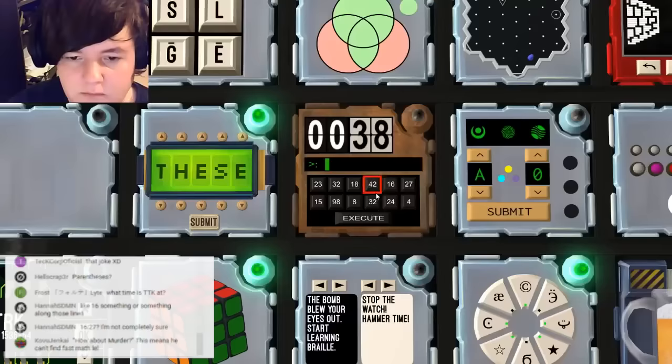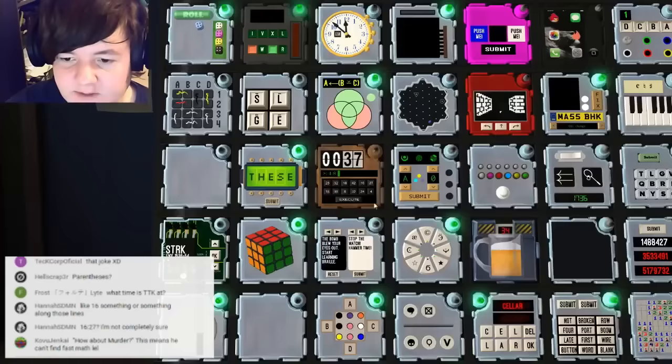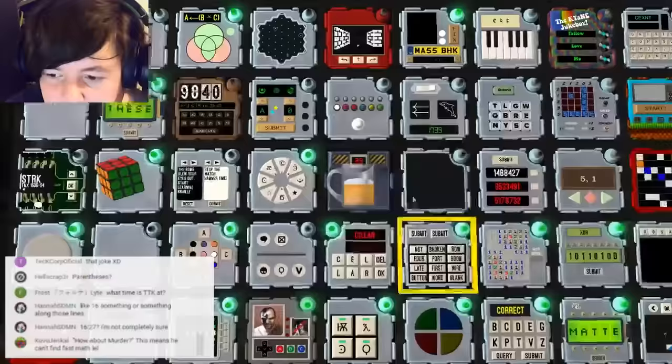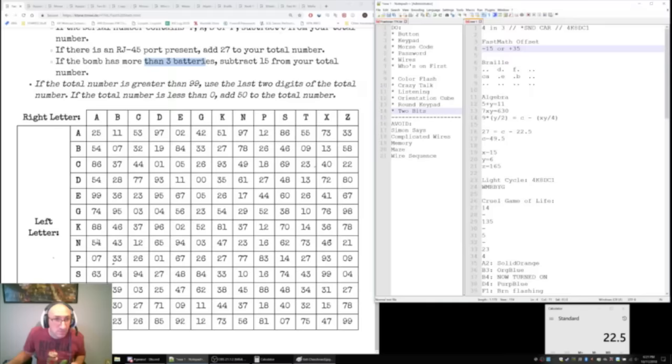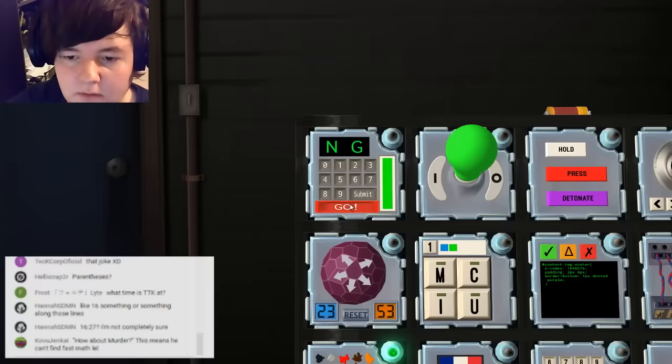Last map ready. Perfect, because I'm about to reset both needies. 23, 42, done. Beer, done. Fast Math, go. What is it? NG, November Golf. 38. Papa Alpha.